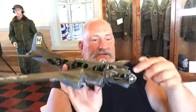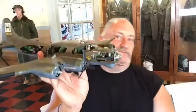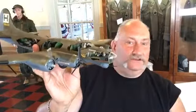I tried to use the pictures that I had available to see where everything was in the interior, and there are some great books on the B-17. And guess what? They've got some really good ones here too that will show you the interior of a B-17, what it looked like.